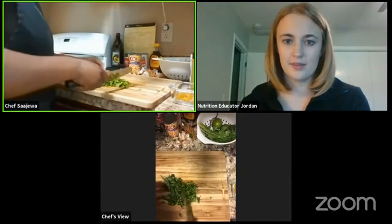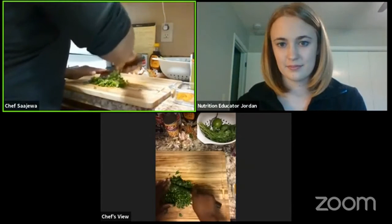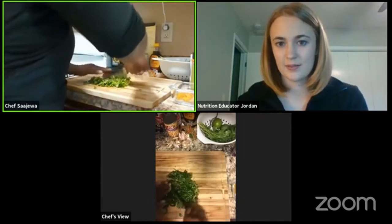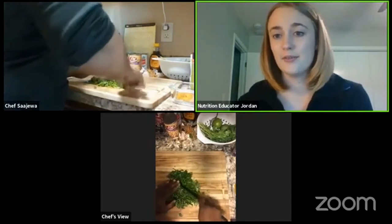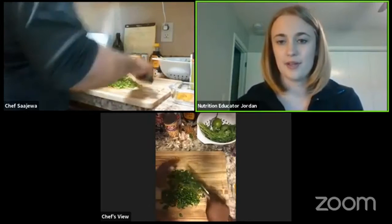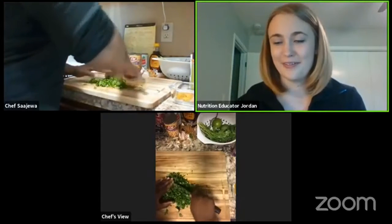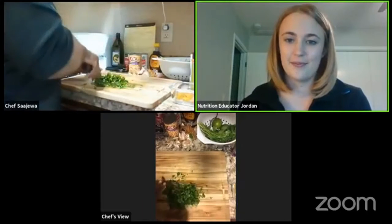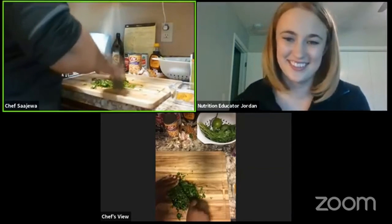Yeah. So see, I've just done my first cut. Now I'm going to go through with that mince again, okay? Let's go through with that. As Sajwa mentioned, this is an optional ingredient, but it does go really nicely on the top of your curry. I don't really like cilantro. I've mentioned this in a few videos, but I do actually like it on top of this recipe.